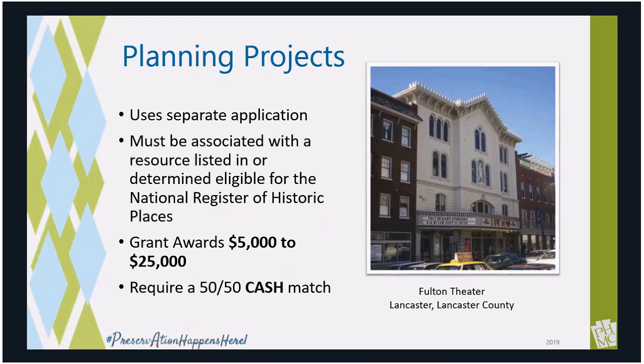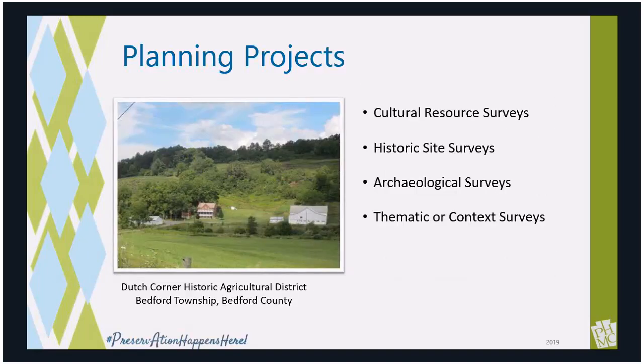We receive about a third of the total number of applications in this category, and we very much encourage applicants to utilize this, especially for preparing the planning documents for a later construction category. They're very helpful in making sure that you're really thoughtfully approaching a restoration or preservation project in a building. Typical projects that we see are cultural resource surveys, either historic site surveys, archaeological surveys, or thematic and context surveys.